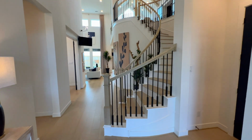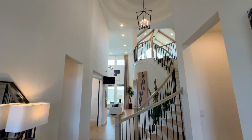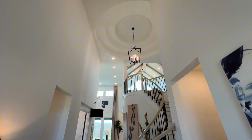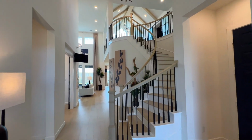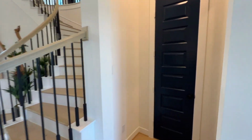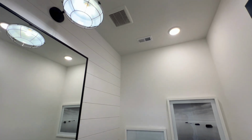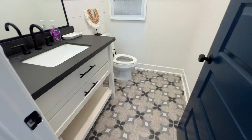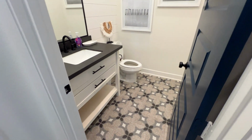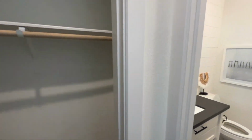As soon as you walk in, you're going to have the beautiful foyer. On top, you have the rotunda-like ceiling with the chandelier coming down and the curved staircase. But we'll start right here to the right so you can see the half bath, also known as the powder bath. You've got that nice accent wall, the beautiful tile flooring, and the white cabinets.